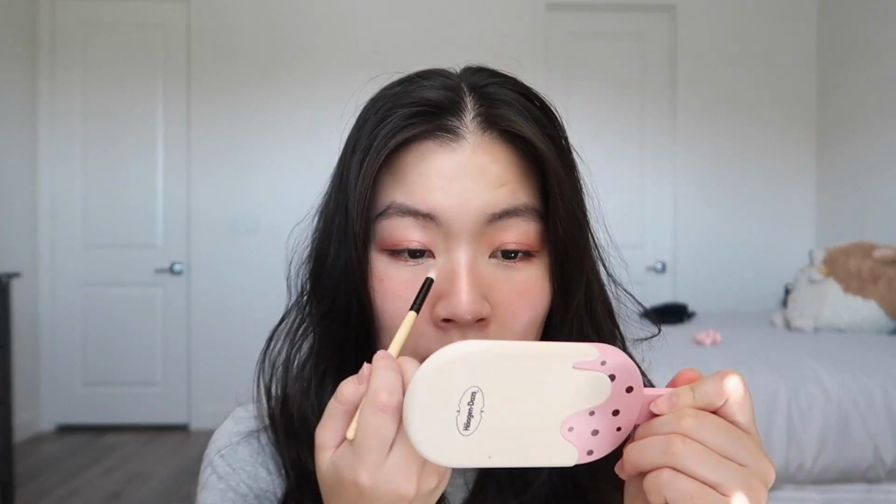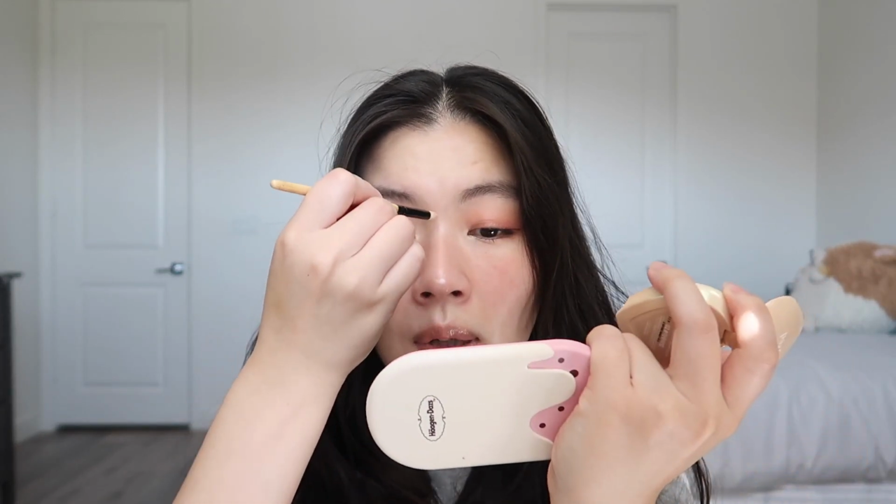Let me highlight. I'm gonna put some highlight on my inner corners, and then I'm gonna put some highlight on the tip of my nose. There we go. Put some highlight right here.